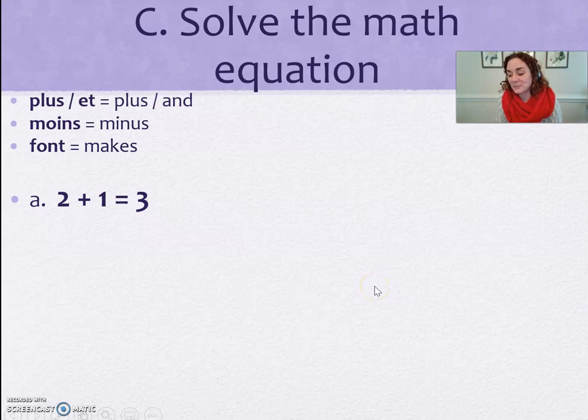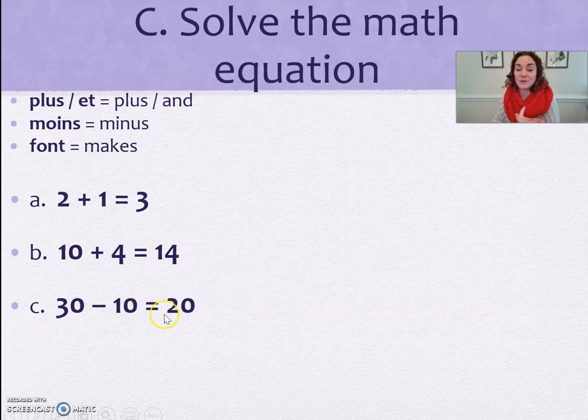Okay, more simple math. B, 10 et 4 font quoi? Quoi means what? 10 et 4 font 14. Okay, some subtraction ones. Lettre C. 30 moins 10 font quoi? 30 moins 10 font 20. D. 15 moins 2 font quoi? 15 moins 2 font 13.